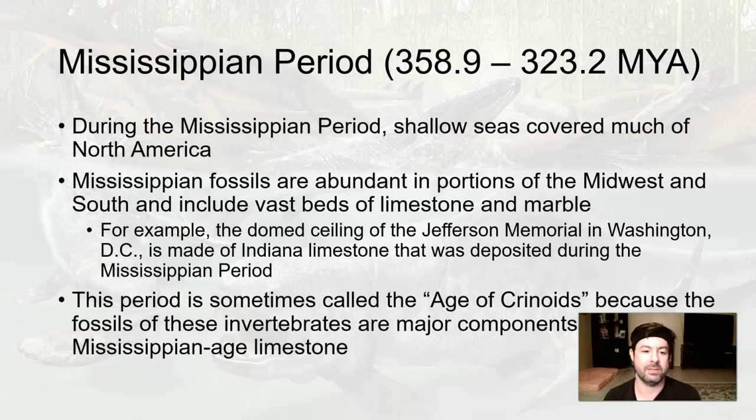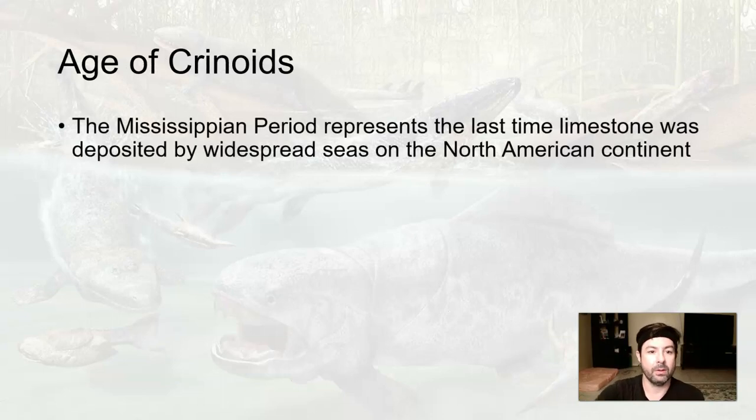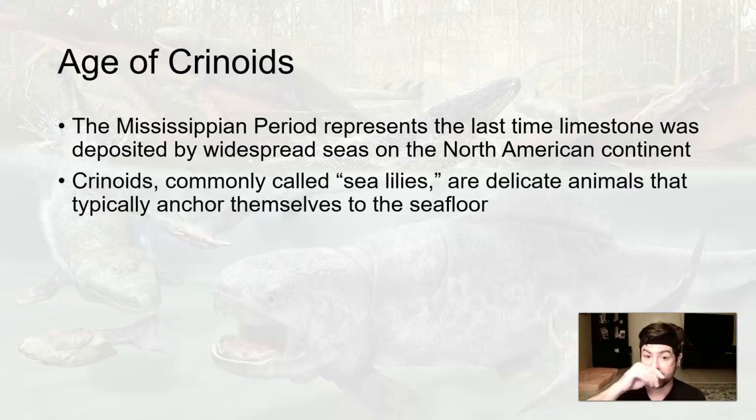It doesn't really roll off the tongue, because there's a bunch of these invertebrate organisms as a major component of the limestone created during the Mississippian. Also noteworthy in this period is the first appearance of amphibians. Maybe it should be called the Age of Amphibians. So the Mississippian period represents the last time limestone was deposited widespread on the North American continent.